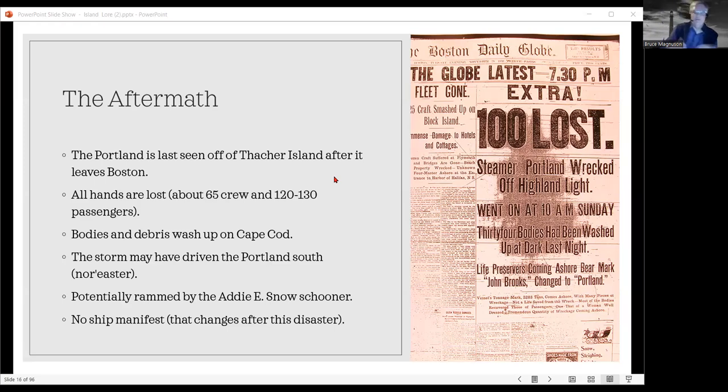So one of the things that does come out of this sinking is the fact that they now are actually going to keep track of who is on the ship, because there's all kinds of stories about people who were going to be on the ship and didn't, and then people who actually were not supposed to be on it, and they turned out later on they were. So for days, if not weeks, there was all kinds of ambiguity about whether so-and-so was lost on the sinking of the Portland. So it's an incredibly tragic story.